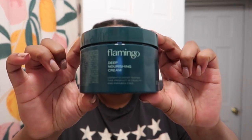I'm gonna try out the Flamingo Deep Nourishing Cream on my body because I be ashy sometimes. And I'll be walking down the street like I'm getting judged because my ankles are crispy. So we're gonna put this on. Yeah, cool. I just look like a beauty queen.